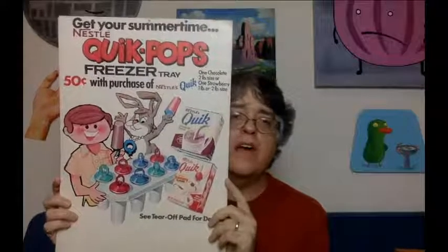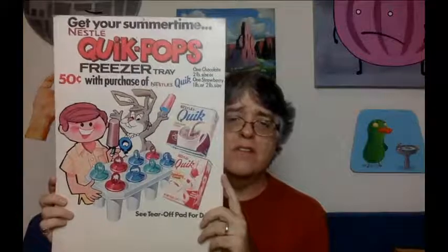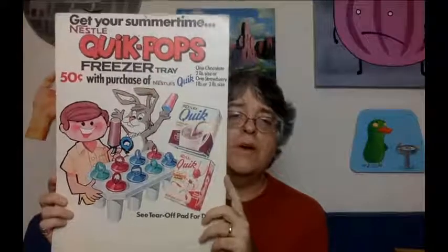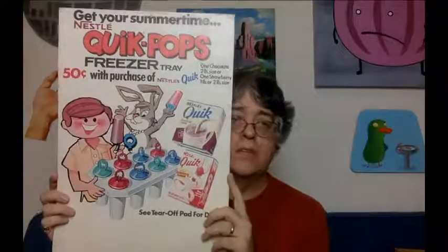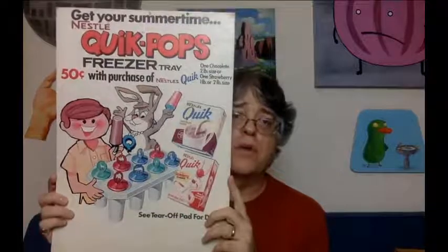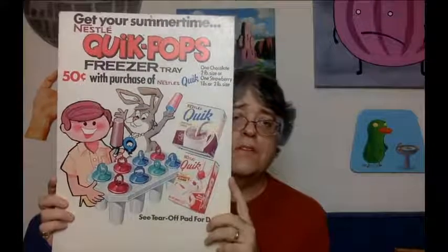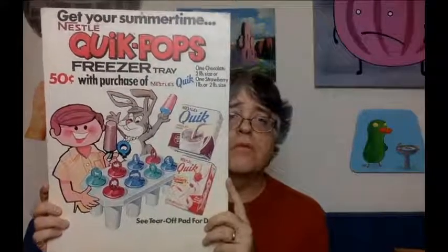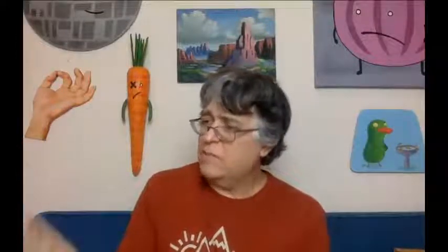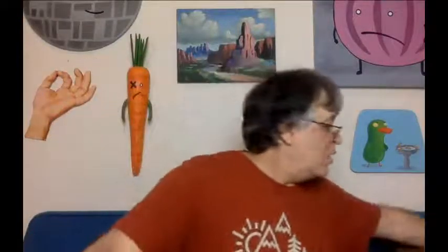This is a nice Quik sign. Never found a lot of Quik signs. Yeah, this is a little later, when Quik Bunny has stopped being red, and he's that sort of classic brown Quik Bunny. Nice illustration, kind of a boring freezer thing. I guess they're the same as Fudge Pops or something. I don't know. Oh, here's another one of those.